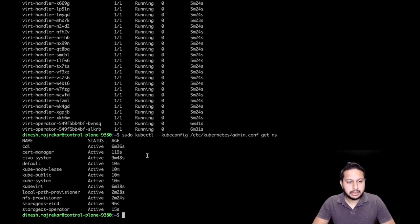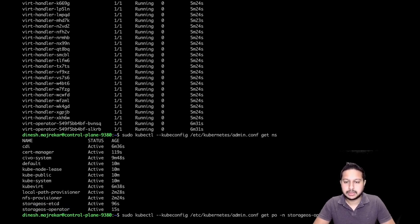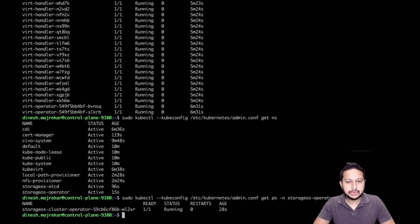Just getting a list of the other namespaces, we can see that StorageOS is also starting up now. So like kubevert, there is a StorageOS operator. So let's just check if that is up and running. Yep, looks like that's good to go. So we then create the StorageOS custom resource, and that then configures the rest of the pods required in the cluster.